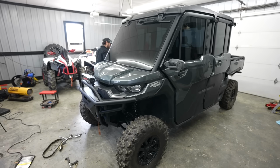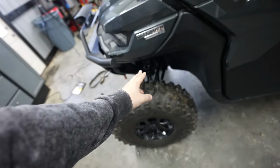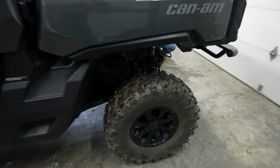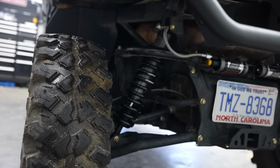This thing is looking right. So we got the ZBROZ bumper on. We got the ZBROZ lift kit on with the new shocks, front and rear back there. We got the ZBROZ rear bumper. Dude, those shocks look so spicy.